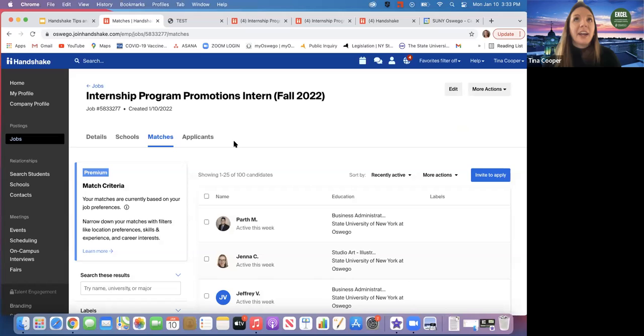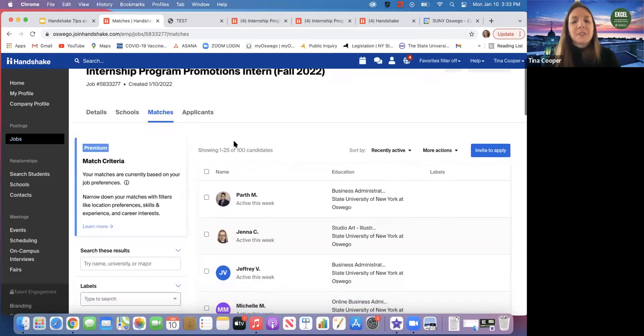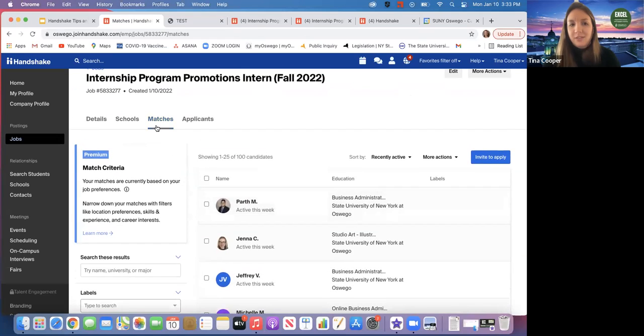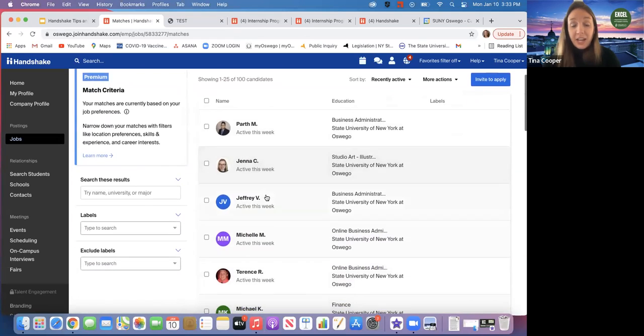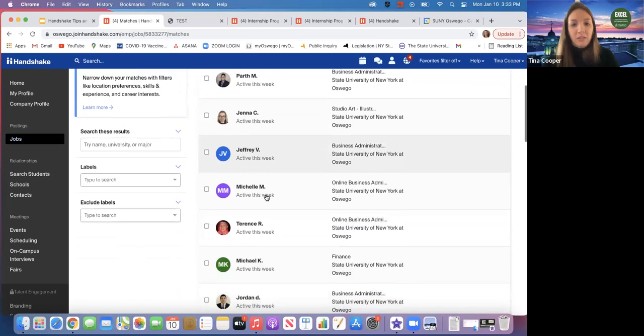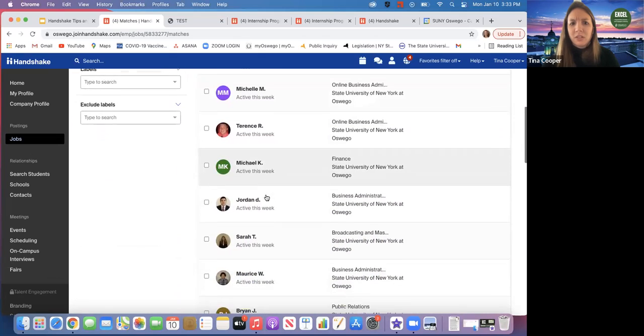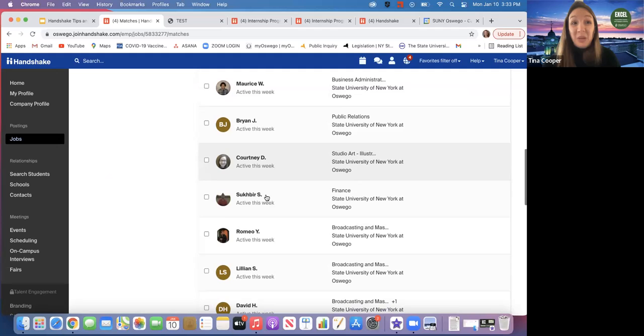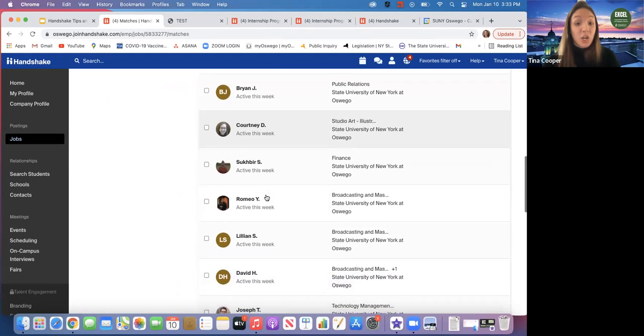So I have listed in this position that I want a junior or senior. I think I put a minimum 2.75 GPA in this posting. So all of a sudden, I can see students in my matches who have active Handshake accounts that match majors that I've selected, match junior senior status, and match the GPA because it's connected to Banner.